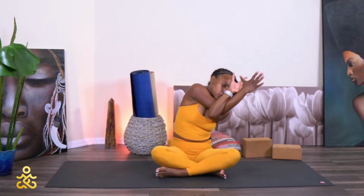Draw your shoulders from your ears. Soften your throat. Close your eyes. Keep your sitting bones rooting down. And make circles going to the right.